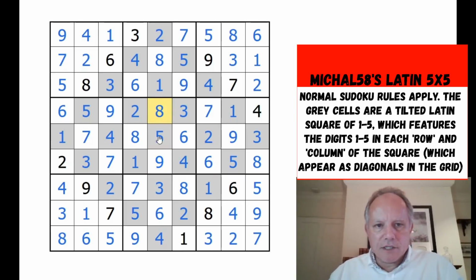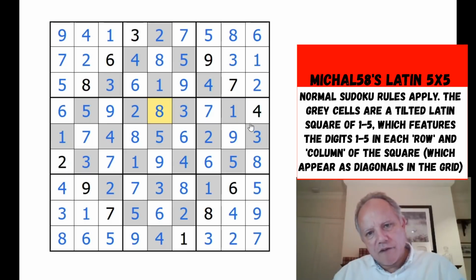So first of all, I'm just going to check I've done the Latin square right. 2, 5, 4, 1, 3, 4, 1, 3, 2, 5, 3, 2, 5, 4, 1, 5, 4, 1, 3, 2, 1, 3, 2, 5, 4. And it looks right the other way. Yes, and then I'm going to check that I've put everything in the grid right now.